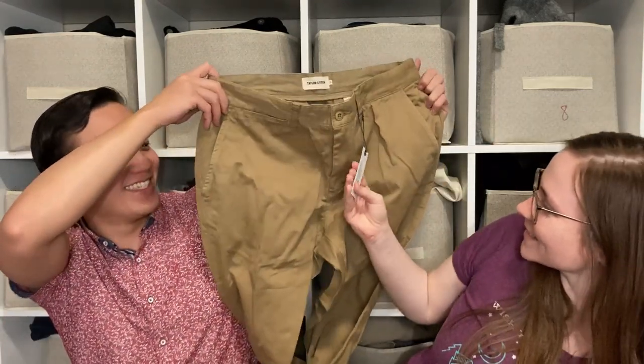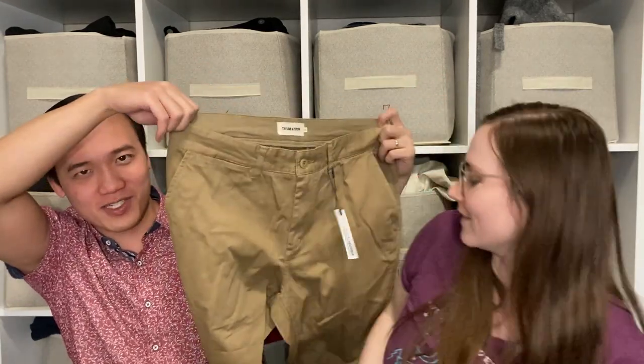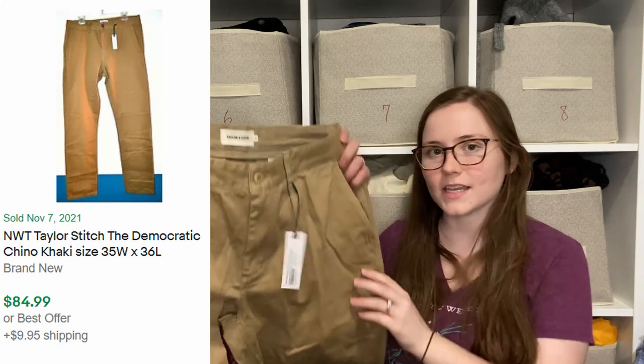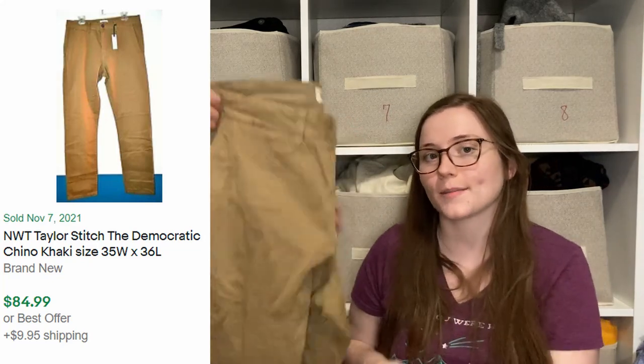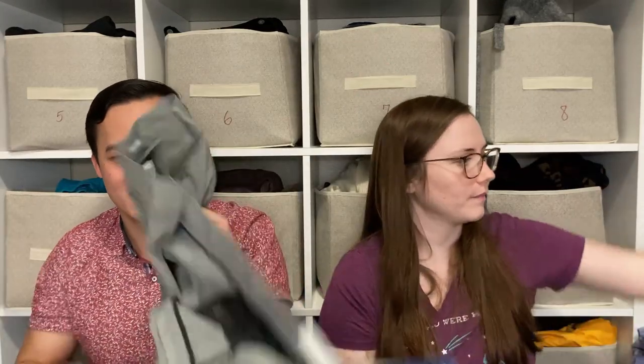Oh cool. Okay. All right. Some new with tags Taylor Stitch pants. Okay, these should do really well. Wow, they're size 32. Lately, we've been having some really good luck selling Taylor Stitch. It's definitely a Bonobos-type men's brand. $125. We'll actually probably shoot for like 80 for something like this. Yeah, we'll have to see how the pants do, but the shirts sell for about $40 to $50. Very high quality brand. Great resale value. I feel like I could bring this into like a Buffalo Exchange.